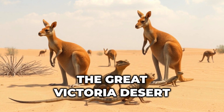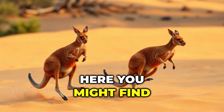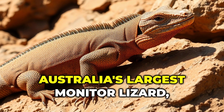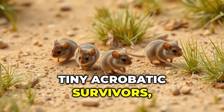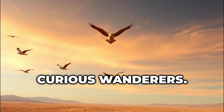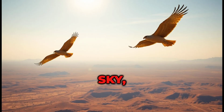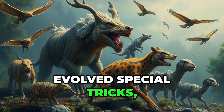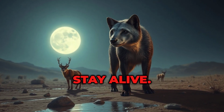The Great Victoria Desert is home to remarkable wildlife uniquely adapted to the heat. Here you might find red kangaroos bounding across the dunes, perentie lizards, Australia's largest monitor lizard, spinifex hopping mice, tiny acrobatic survivors, dingoes roaming silently through the plains, emus, the desert's tall, curious wanderers. And above it all, wedge-tailed eagles circle the sky, riding hot desert thermals. Every animal here has evolved special tricks, from nocturnal habits to water-saving biology, just to stay alive.